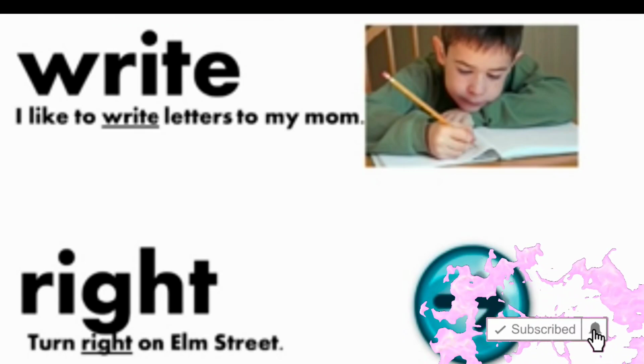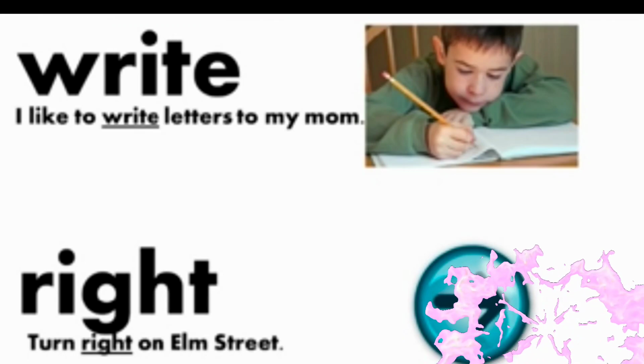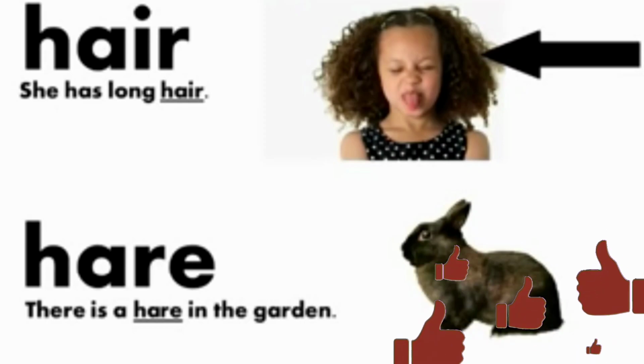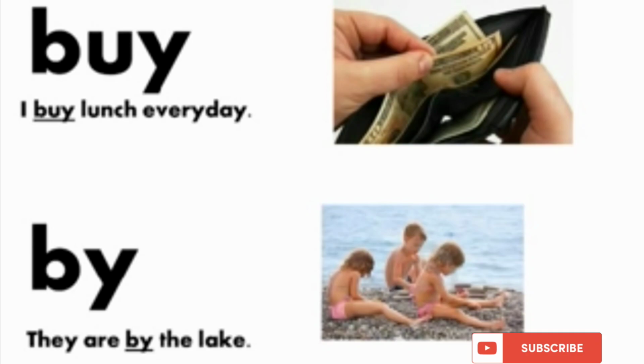Next is write, right. I like to write letters to my mom. Turn right on the Elm Street. Hair, hare. She has long hair. There is a hare in the garden. Buy, by. See, one buy is, I buy lunch every day. And the other by is, they are by the lake.